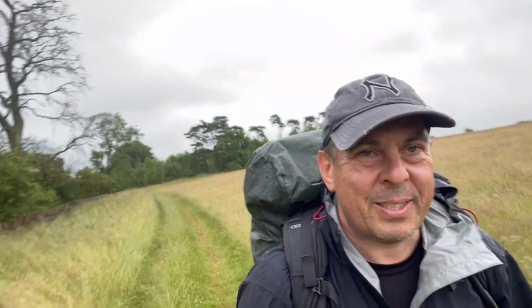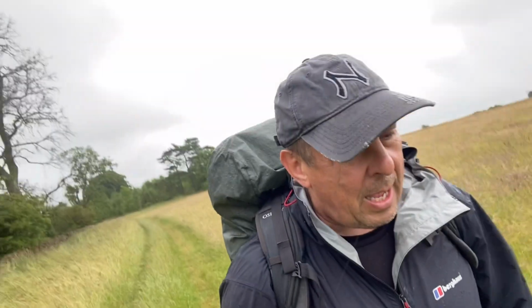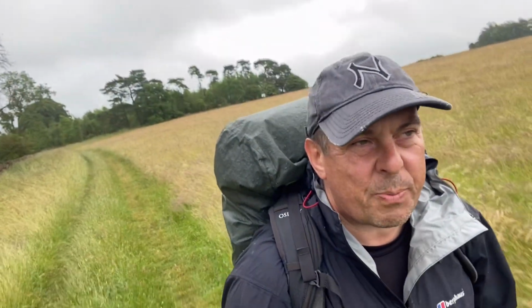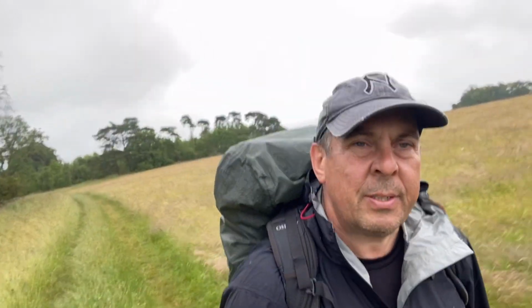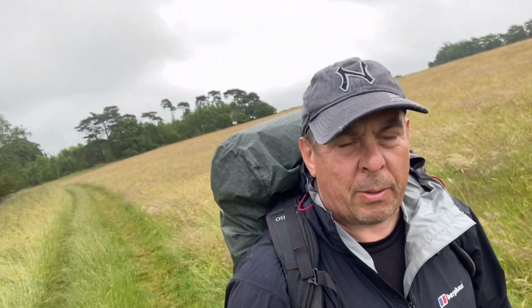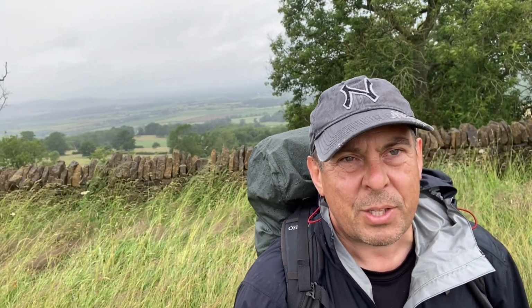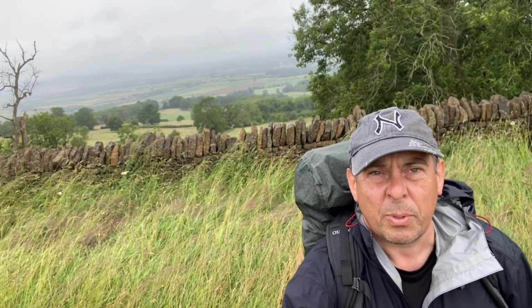Morning, how you doing? So here we are, day two on the Cotswold Way. Last night we stayed just before a little village called Stanton, and now we've been walking for probably about a couple of hours. Stanton was about 8 miles into the route, and we had an early start today, so we started about 6:30 and on our way to Winchcombe.